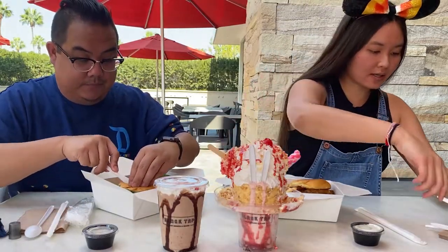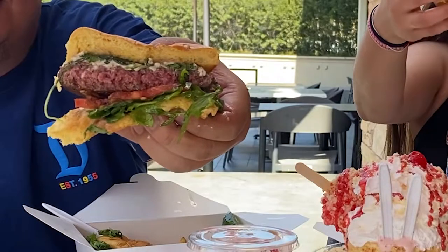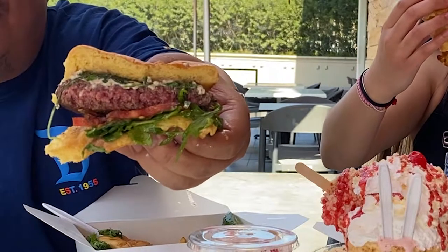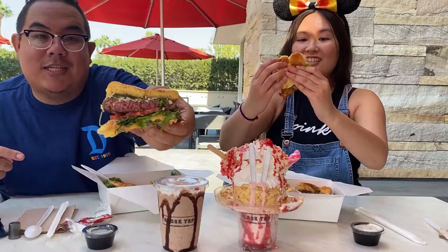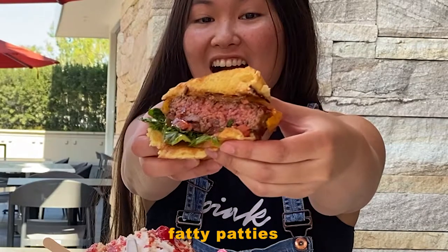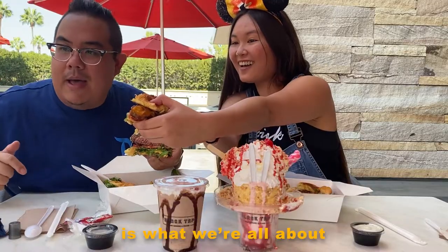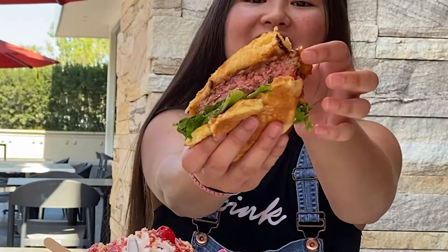We're going to cut it. Oh my god, the bottom bun is so soggy. Look at the medium rare burger, nice pink in the middle. So arugula, blue cheese, tomato, so much deliciousness. The Texan bacon burger, look how fatty that patty is. Fatty patties is what we are all about as foodies. Yum, that looks delicious.